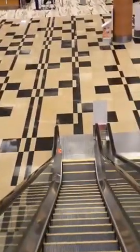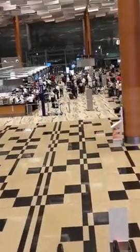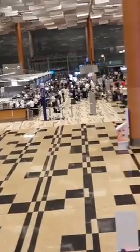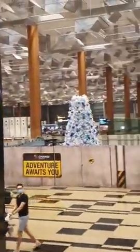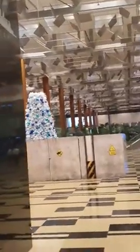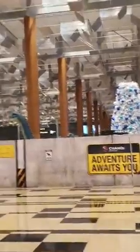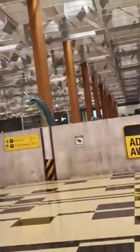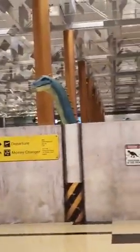So we're taking the escalator. Do you think the snow thing is ready? I don't know, I'm not sure. We will take a look at something. That is the Christmas decoration. No one has featured this yet. Okay, let's have an exclusive view. Nice, no?